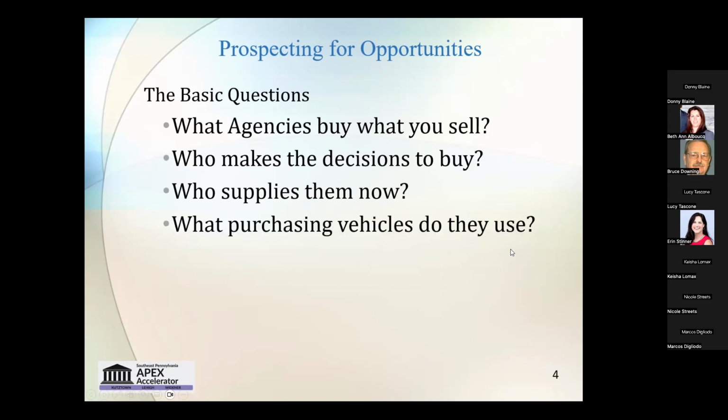What purchasing vehicles do they use means that each agency has its own preference for the kind of contracts that they can put out there to people who offer their services. And there are different biases among the different agencies as to how they do that. We'll cover some of that. So then you obviously have to ask yourself, okay, in that arena, how can you compete?